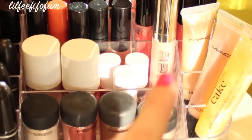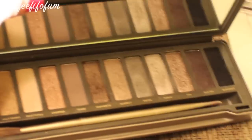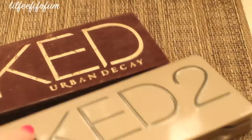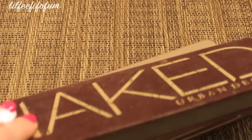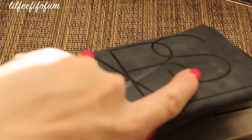I also have my High Beam, my Posy Tin, and some little minis, my Buxom White Russian that I love, and some MAC pigment. And on the side of my vanity, I have my most used palettes, my Naked 2 palette with the little brush that came along with it, my original Naked palette, and then I have my NARS blush palette.